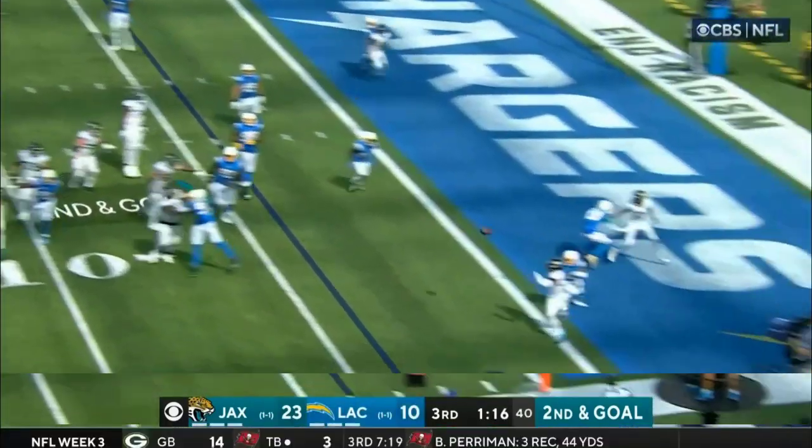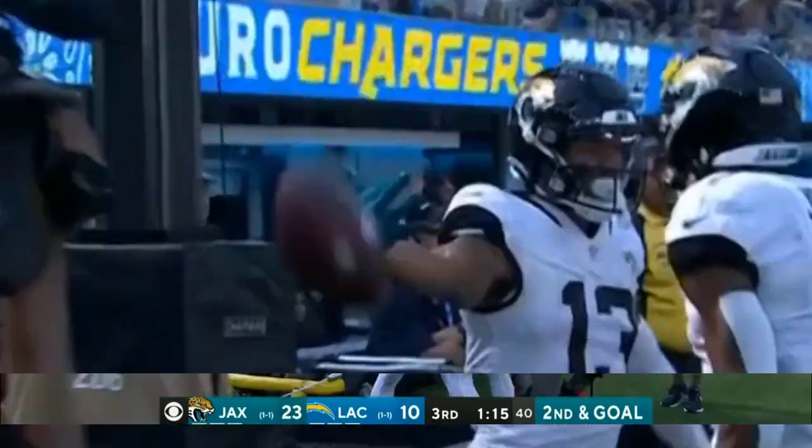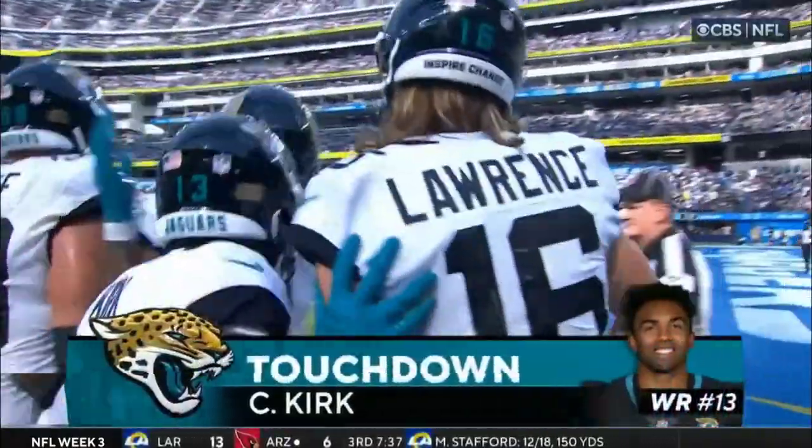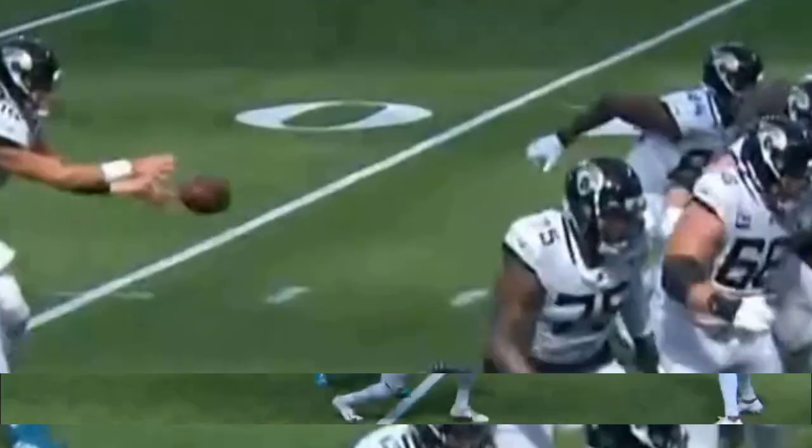14th play of this drive. The pass to the end zone. It is caught for the touchdown. Christian Kirk. You said it, Arch. Run, run, run, and then here comes the pass.